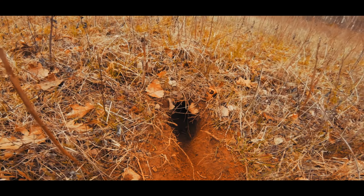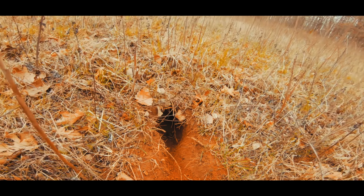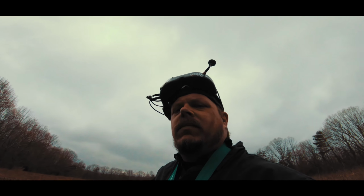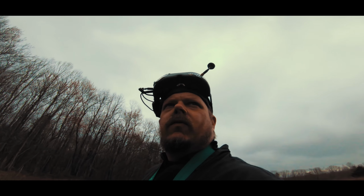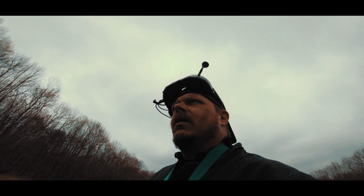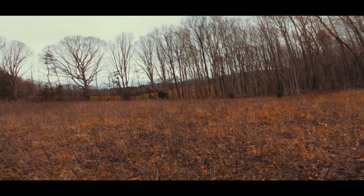You in there, buddy? Anybody home? Knock, knock. All right, I don't think he's coming out. He might not even be in there. Could be out gathering his food for the day. Maybe that's just his bathroom, I don't know. So I guess we'll head back over here and see what else we can get into.